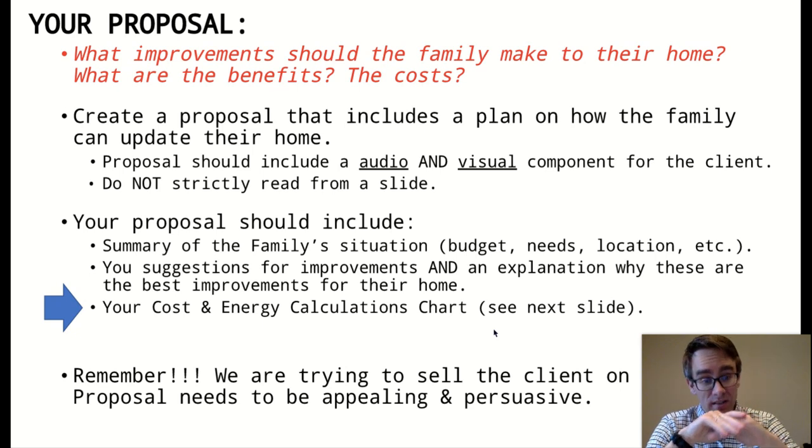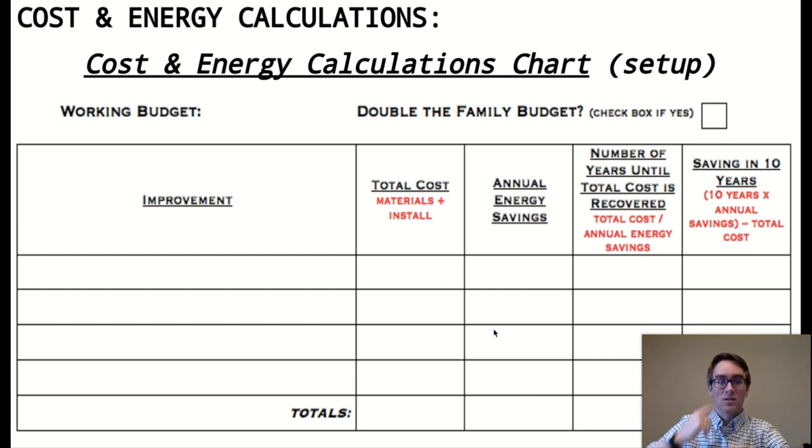Remember, we're trying to sell them on this. We don't have their money yet. We're trying to help them, but at the same time, we need this division to be funding. So let me give you a little example of what this looks like.